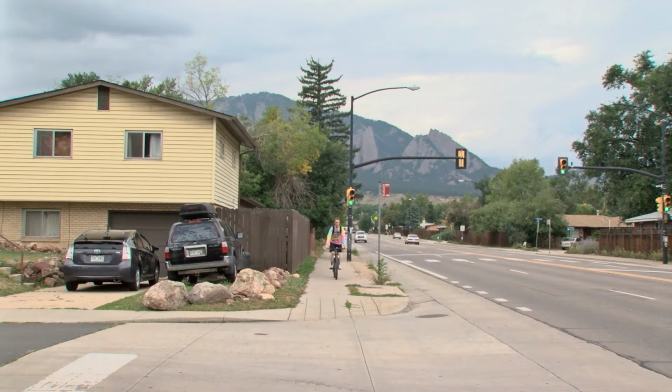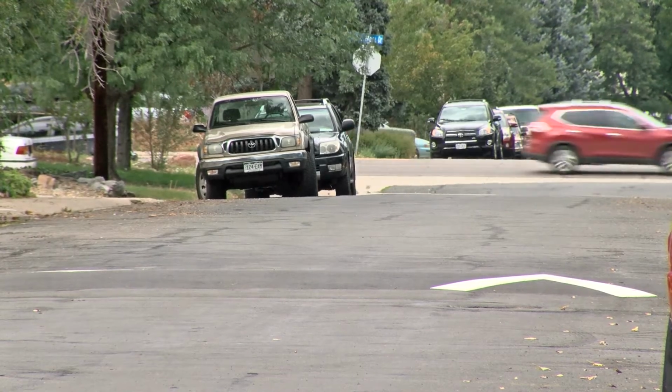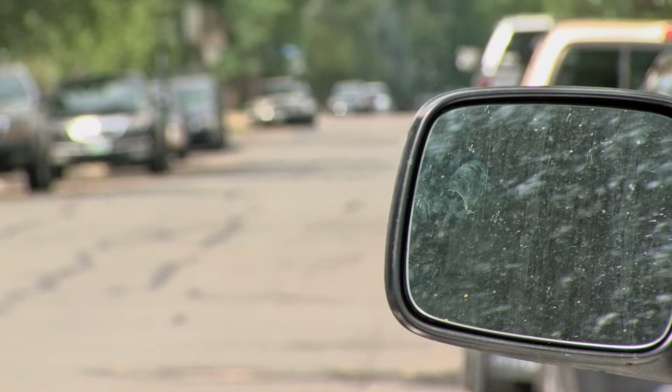Started in 2017, the Neighborhood Speed Management Program helps keep neighborhoods safe by installing speed humps and traffic circles to slow traffic. The purpose of the program is to reduce speeding on residential streets and to improve the quality of life in Boulder's neighborhoods. NSMP is a resident-driven program, so neighborhood residents contact us about speeding issues in their neighborhoods.